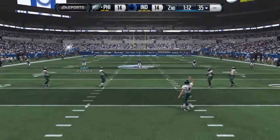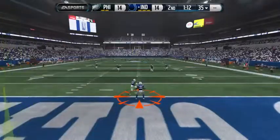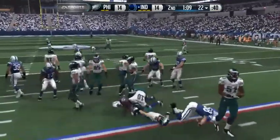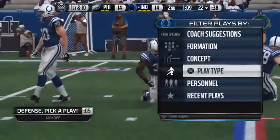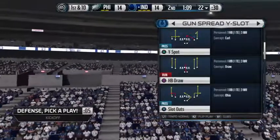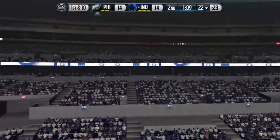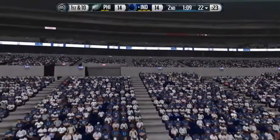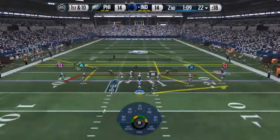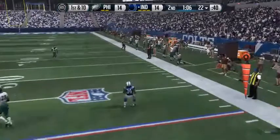The Colts are ready to return the kick. Sims has got it on the return. And he's tackled just past the 20. We'll mark it at the 22-yard line. First down, offense readying for the snap. Fleeners shifted from tight end to a receiver in the slot. Luck out of the gun. He's looking to the right here on this throw.